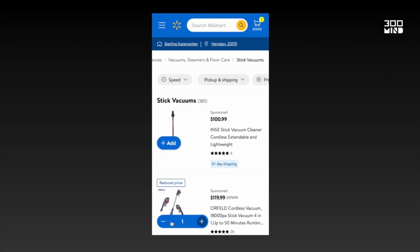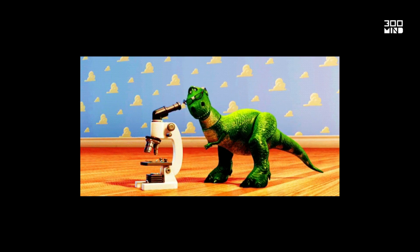The add button itself is also a bit strange. Clicking on it makes it expand into a number bar. But now what does the user do? It took us a while to realize this, but it already added one vacuum cleaner to our cart. Now, how exactly does Walmart expect us to see a single pixel number on an even smaller icon? Does a user need a microscope to work with the Walmart app?